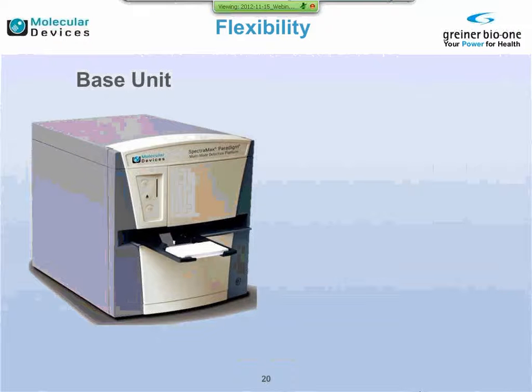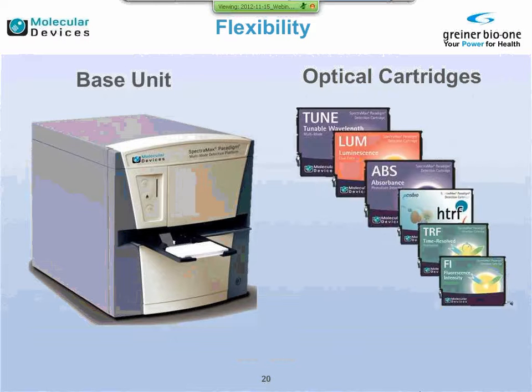So why is the system so flexible? You have a base unit on one side, which you will buy, but on the other side, you will have optical cartridges, which have a light source inside, monochromators and filters, and they are actually set for the assay and for the needs that you will require to run your experiments.